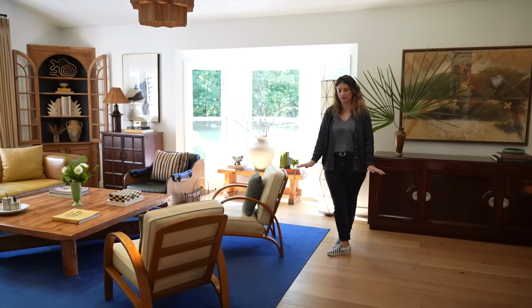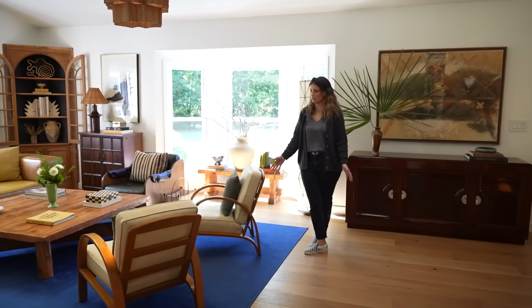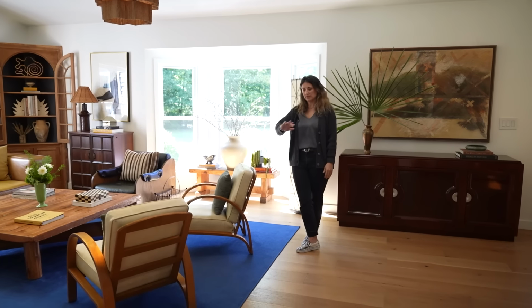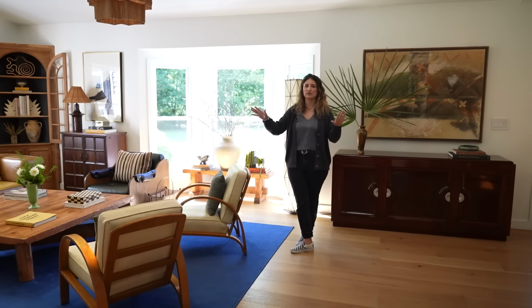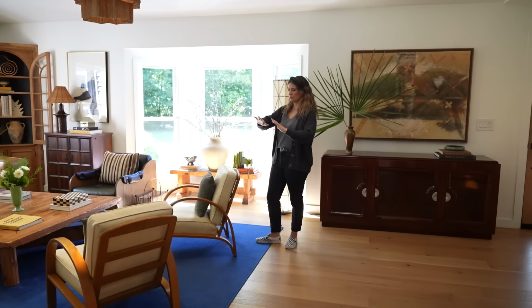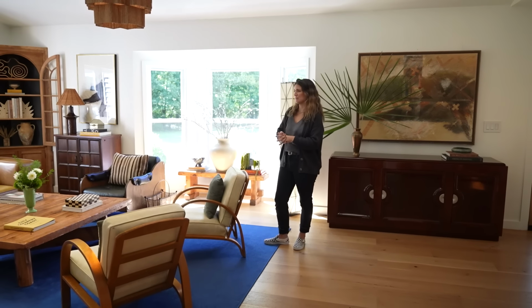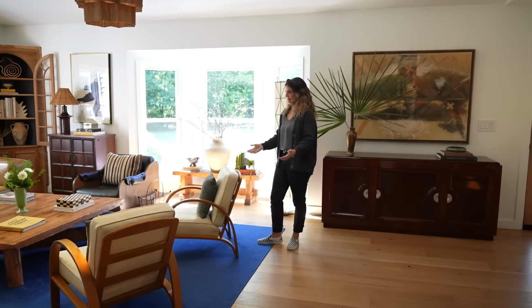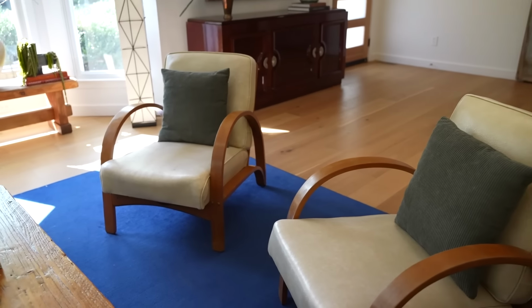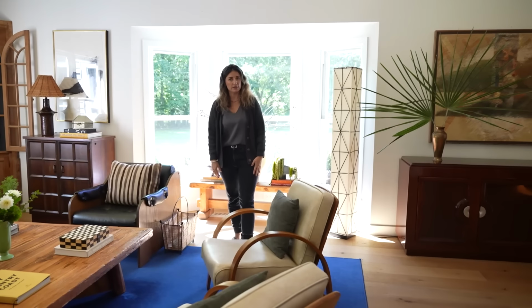If I hate it, it's no big deal. I think it was like $250 for a 9x12. So it wasn't a huge investment if it didn't work. But once I laid it down, I thought, oh, this is what the space needed to really make it come to life. Against all the other neutral pieces, it really helps them stand out, and it just makes everything that much more interesting.